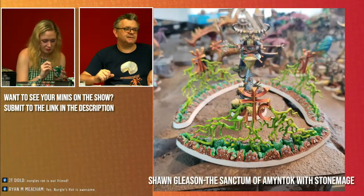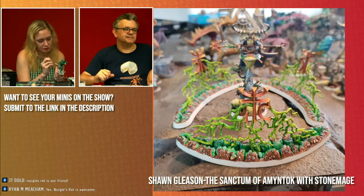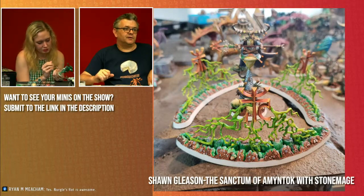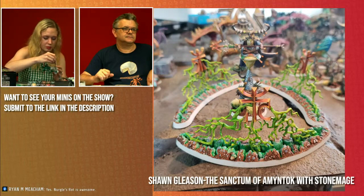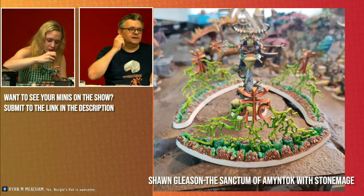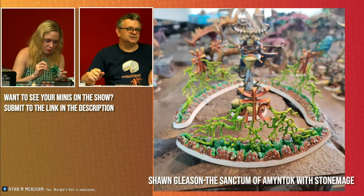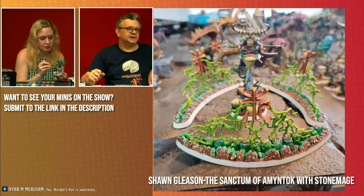Oh, Sean has painted up the Sanctum of Amintok, the stone mage in the middle. So this is for his Lumineth Realm Lords army. And I think this is what they call an endless spell. So you cast the spell and you set up the spell effects on the table. I'm guessing this one protects the mage while they're sitting there casting other spells. But yeah, it looks fantastic.